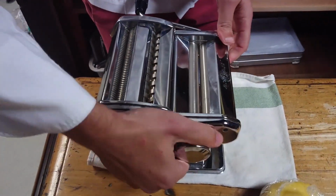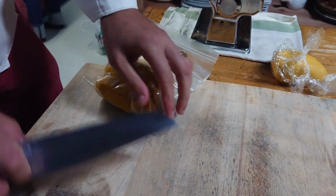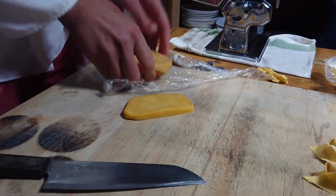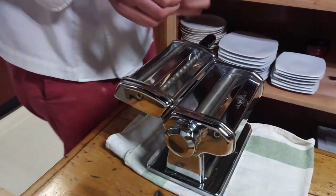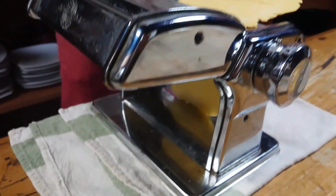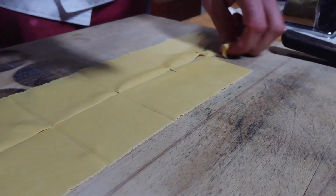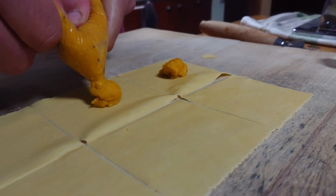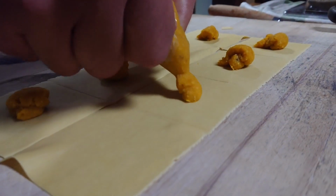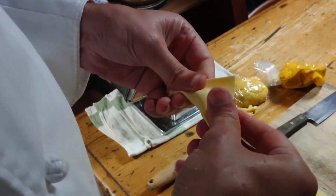Tortelli. This is the pumpkin that I made and prepared the day before to fill in the fresh pasta. Cut in square. So the ingredients, we prepared this paste with pumpkin, with ricotta cheese, with mustard, some spicy. We need to close well.